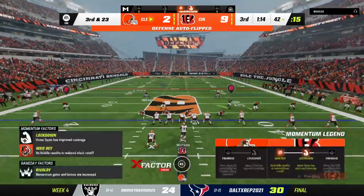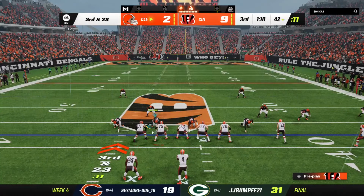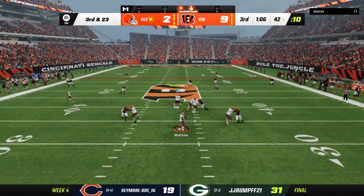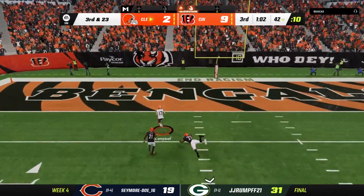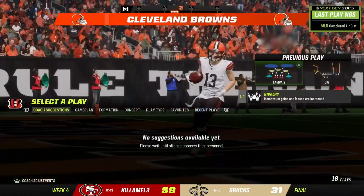Gonna need something special here on 3rd and long. After that sack, what does Watson have in his arsenal? He'll look to throw. Looking for Campbell downfield. This is caught inside the 15. And all the way in.